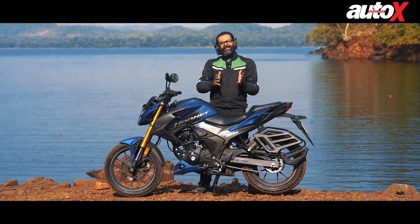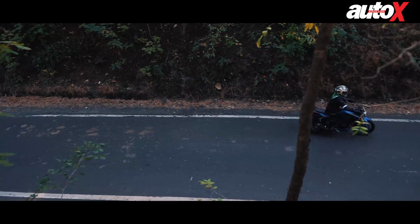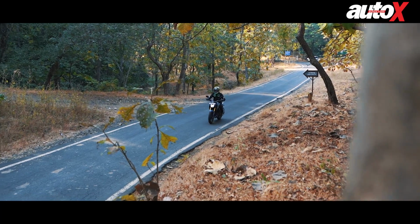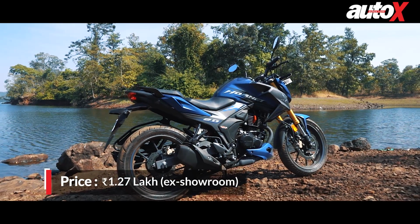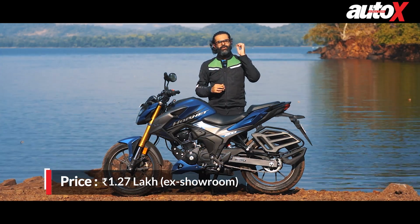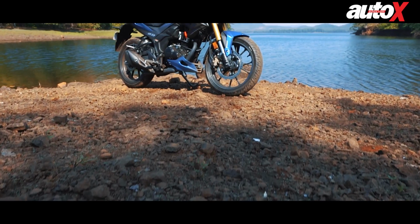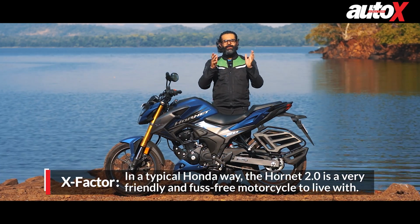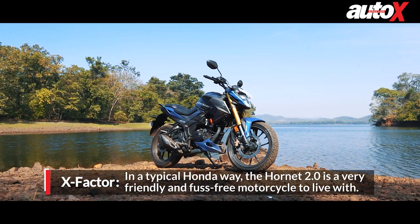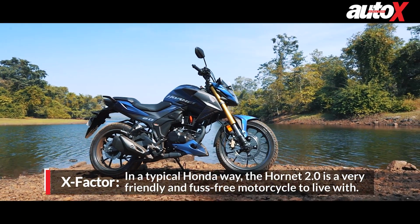Sadly, test rides at the dealership don't quite work that way. Buyers more often than not have to decide basis a short spin, the brochure and the price, and that is where things get a little difficult for the Honda. Priced at about 1.27 lakh, it is just 4,000 cheaper than the TVS Apache RTR 200 with the dual channel ABS and the Pulsar 200 NS. While both those motorcycles have their USPs, you will be hard pressed to find a single aspect where the Hornet 2.0 reigns supreme. Is it a compromise then? Well, not really. The Hornet 2.0 isn't quite convincing in an obvious sort of way, but it is an undemanding and fun motorcycle that is greater than the sum of its parts.